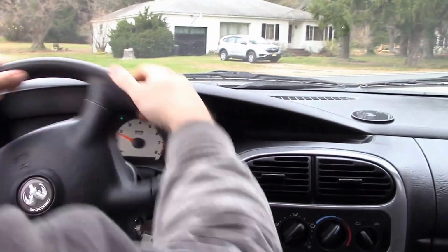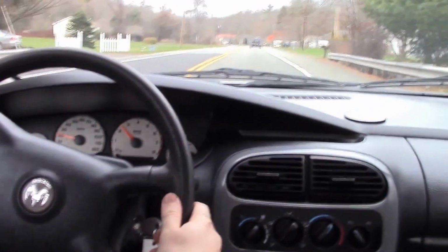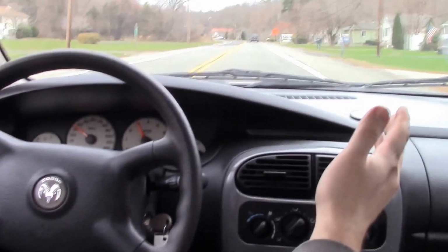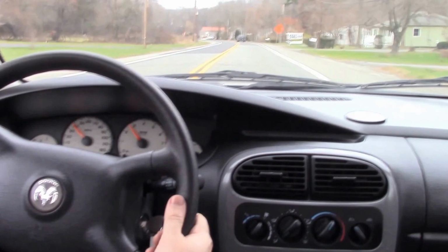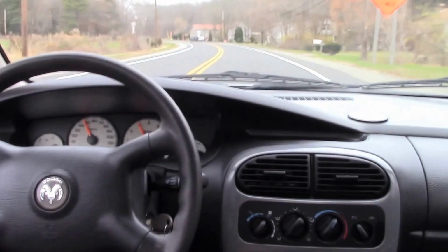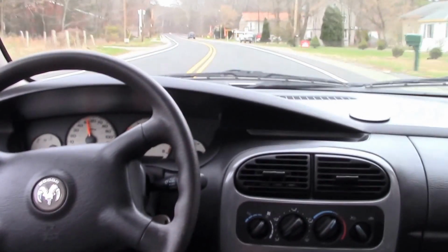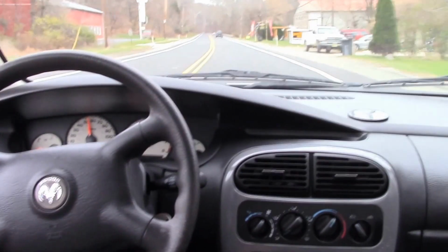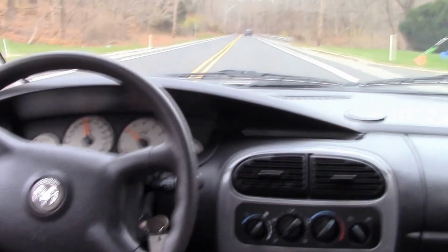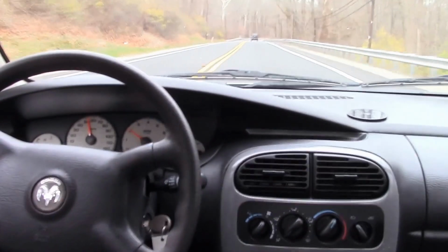And I'll do the same thing again for you guys. Nice and straight. Okay, nice and smooth, shifted all the way up. I'm going about 55 miles an hour right now, and no problem getting up there as far as the shifting through the gears.